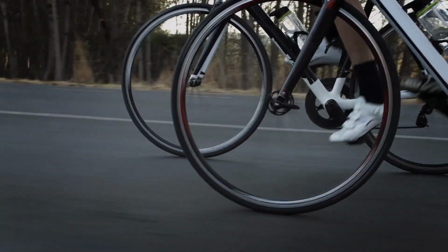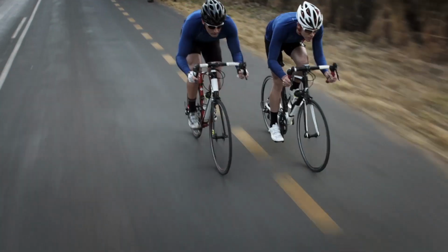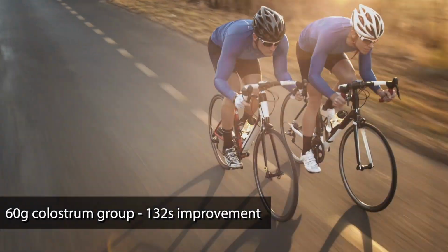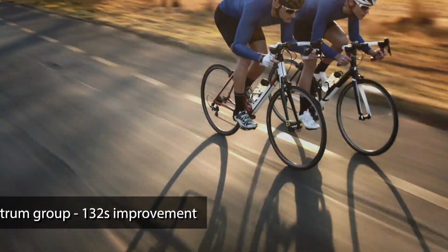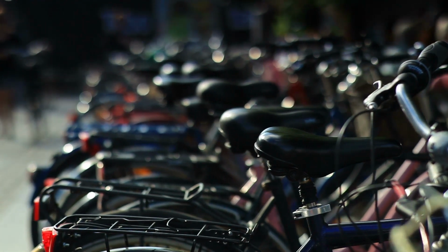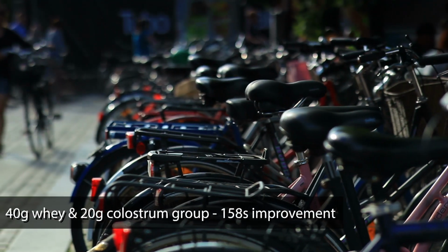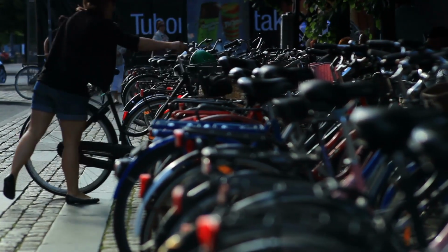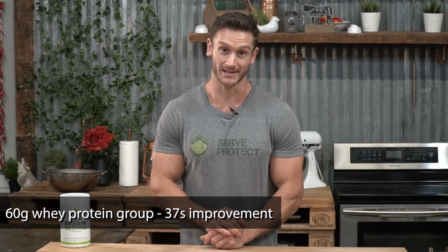And what they wanted to measure was who had the bigger performance boost. What they found at the end of 8 weeks was the group that consumed only the colostrum had an improvement of 132 seconds on a 2-hour ride. Then the next group, the whey and the colostrum group, had an improvement of 158 seconds on a 2-hour ride. Compare that to the whey protein only group that only had a 37-second improvement.